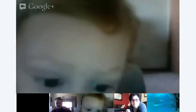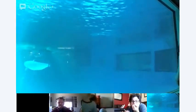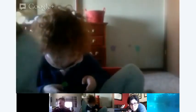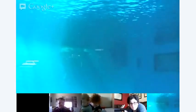See how little he is and how dark he is? I say he, but it's actually a she. So they're born very dark, and that dark color helps them blend in. And then when they get older, they turn white because they live up where there's lots of ice and snow.